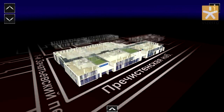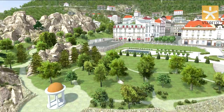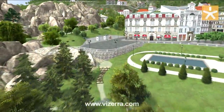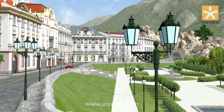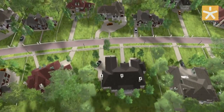Having our tool, you can make potential customers see your project already completed from any point of view: inside, outside, surrounding areas, underground garages, etc. Such a model is both beautiful and interactive. You have an opportunity to publish it on your website and begin distance sales immediately.